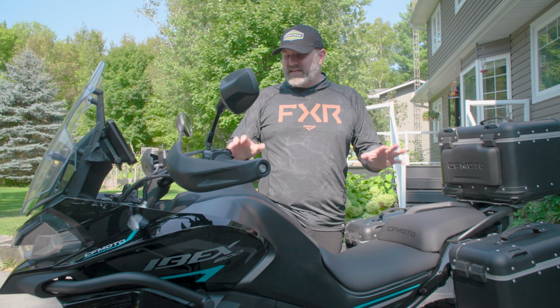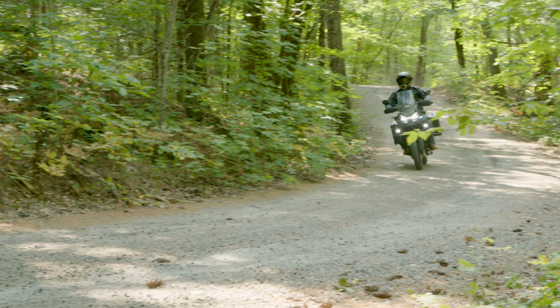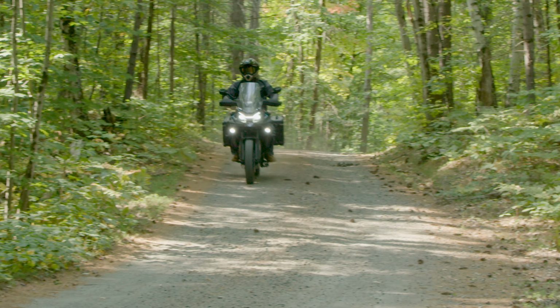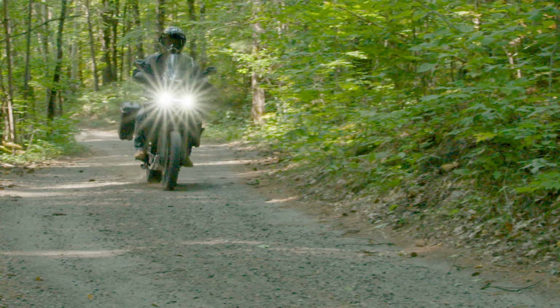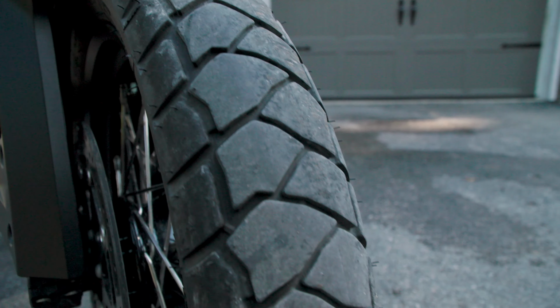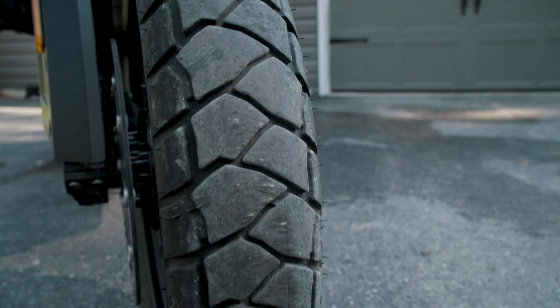I do have to say that the off-road handling of the IBEX 800 left something to be desired though. It felt unstable on loose surfaces, and the front end felt like it wanted to wash out in the sand or really loose rocks or gravel. I'm not sure how much of this is the actual bike itself versus the tires. The tires are Michelin Anaki Adventures and definitely appear to be a 70-30 bias towards on-road riding. I'd like to try a set of 50-50 tires and see how they improve the handling on dirt roads and trails.